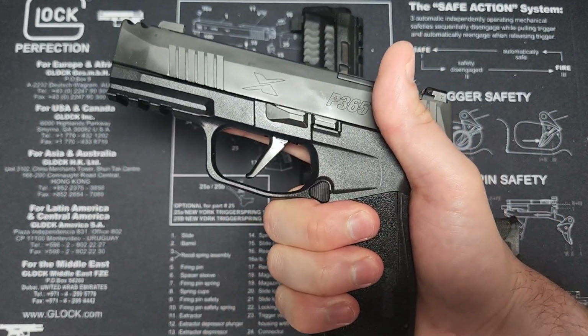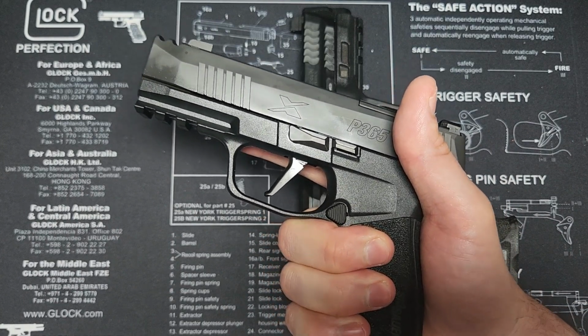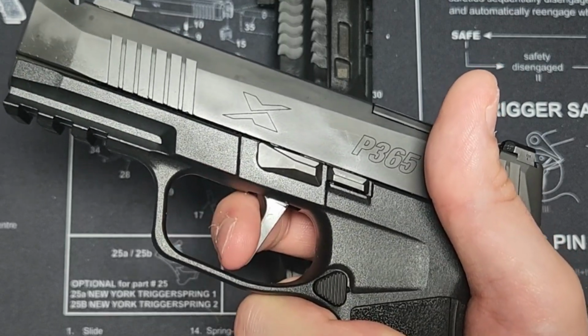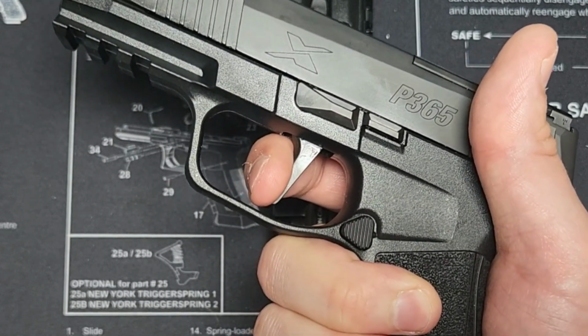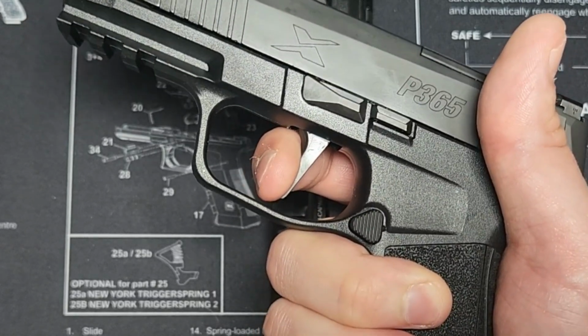The SIG has a very interesting trigger that I don't like very much. Initially, I was like, oh, cool, it's got that 90-degree break. Cool, you know, bring it right to that wall. But this actually isn't the wall. So here's your take up to here, and it's got a 90-degree angle for breaking off that shot, which is cool. But there's so much creep that it's really hard to find that wall.